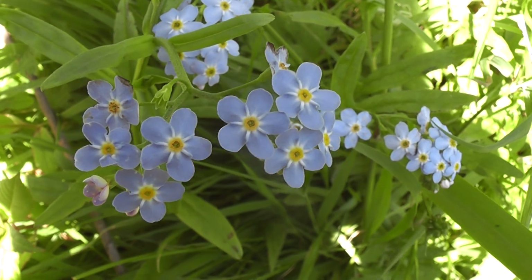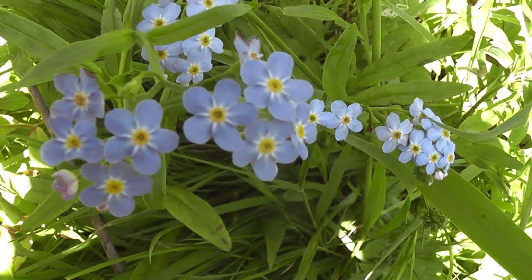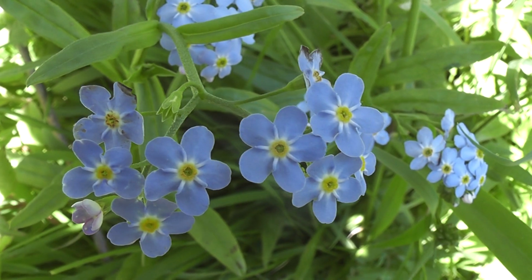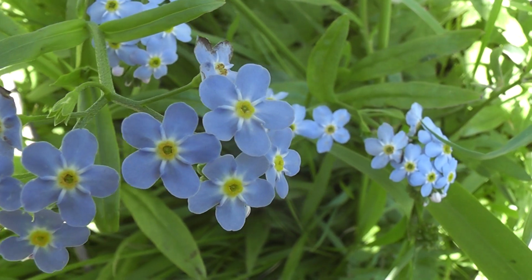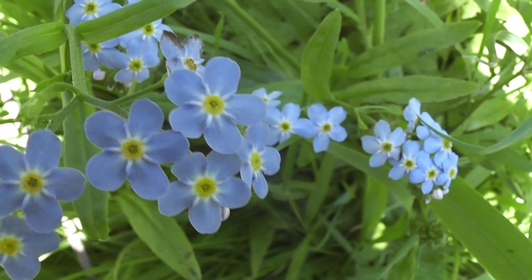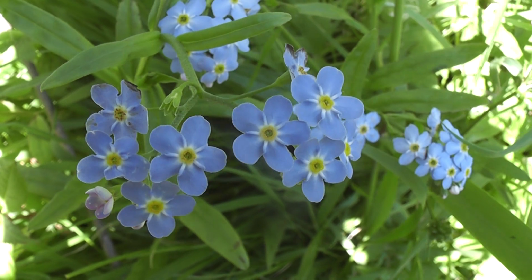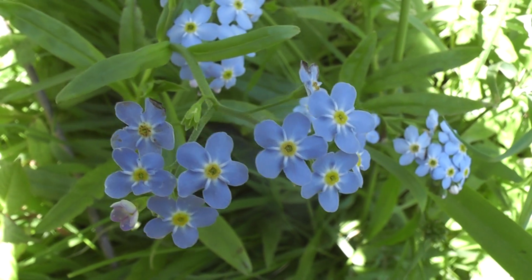There are several forget-me-nots. I confess that I can't identify them individually. But this one is much bigger than the one I videoed earlier. Nevertheless, it's growing right by the river, so it's maybe something to do with the fact that there's more water here, because it's incredibly dry everywhere else.